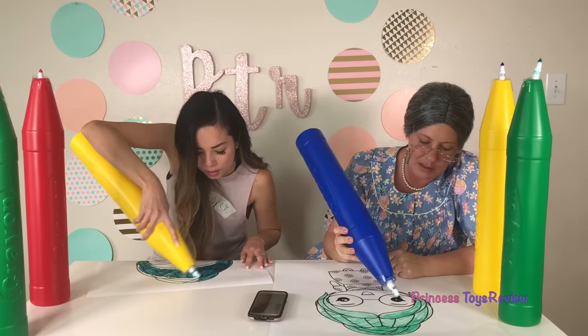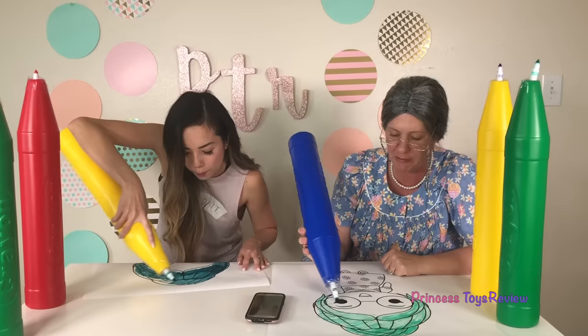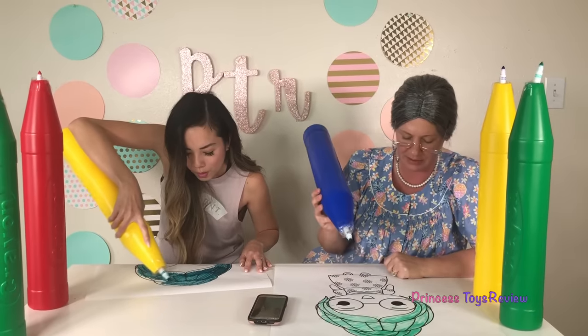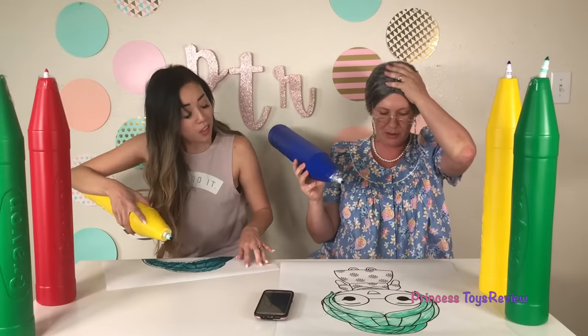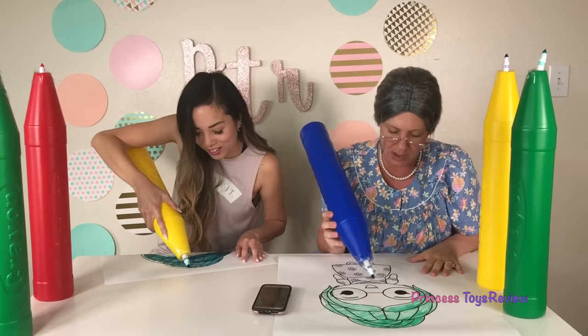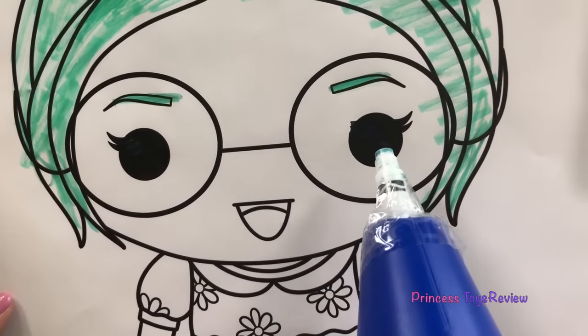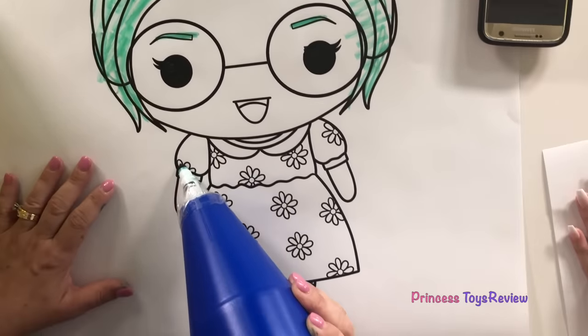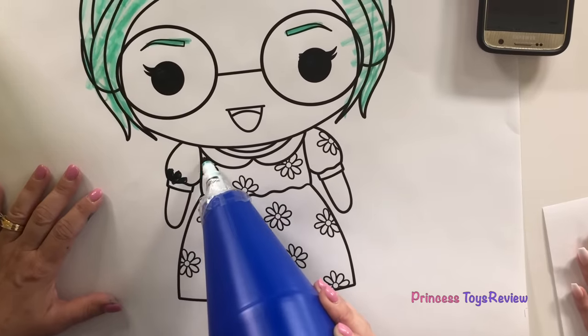Mm-hmm. Oh no, I thought I had brown. I forgot I have black. Now I have black eyes. What am I gonna do with this black? Your eyes are super black, Granny. Oh no. Oh, look at those eyeballs. Like there are no balls in those eyes. It's all black. And now I have to color in these little flowers.